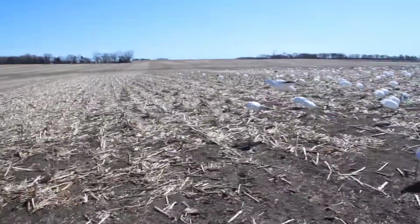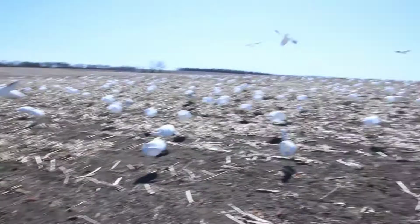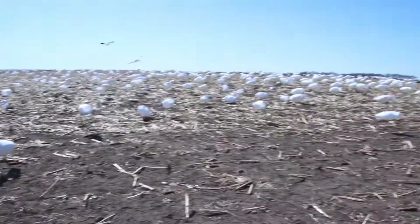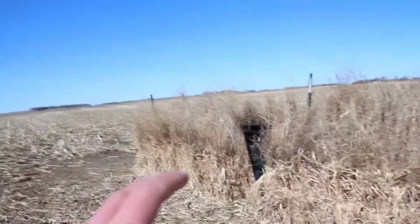Here's the spread for today. We're running about 1,000 decoys in a cut cornfield here. All socks with a couple flyers. And like I said, this morning we did pretty good. We're hunting migrators.